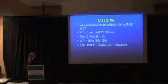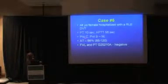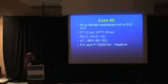So let's look at another case. Case number 6. A 44-year-old female hospitalized with a right lower extremity DVT. Her pro time is 10 seconds. Her PTT is 58. Her protein C and protein S are normal. Her antithrombin is decreased. Her factor V Leiden and her prothrombin mutation are negative.